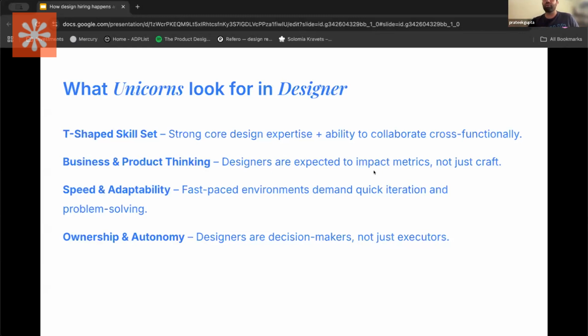It won't go out, it won't get released, the feature won't get launched, and might not make an impact, right? So we look at designers who have good business and product thinking, understand how product work, because that also helps in prioritizing a lot of things, right? Prioritizing your feature first versus other features that you're working on. That also makes you question why certain thing that you're working on makes more sense than, let's say, other thing which the company has deprioritized, right?